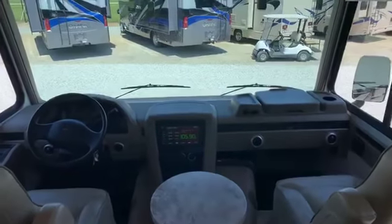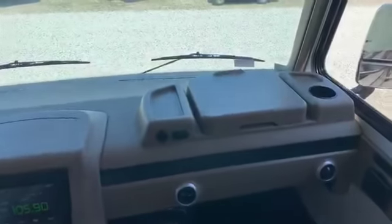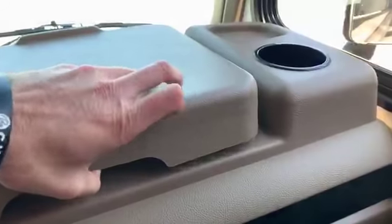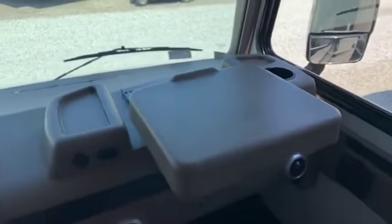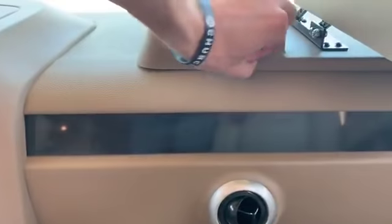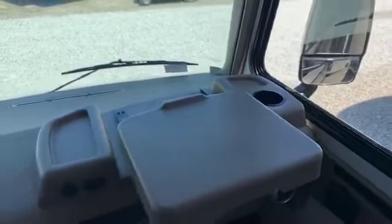Some new changes up here for this year in the cockpit area. You've got a new station up here for the co-pilot. And this is hard to do with one hand. There we go. It's got a little work table that folds up closer to you. Has appropriate power here, and USB, and also a beverage holder.